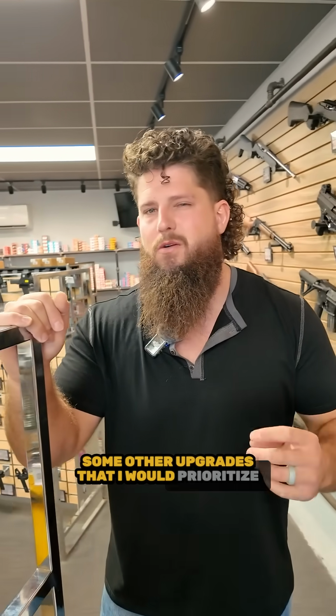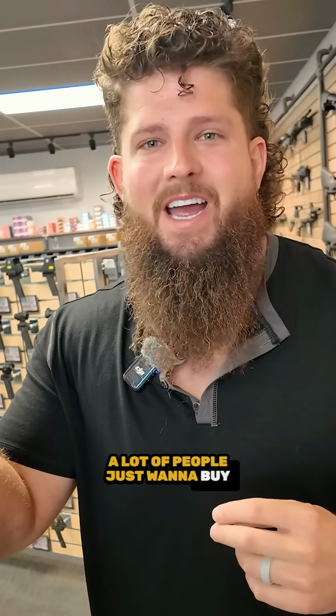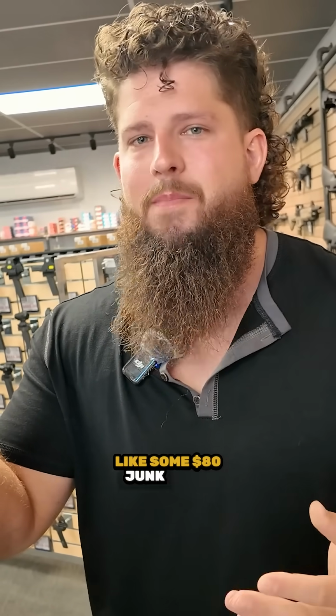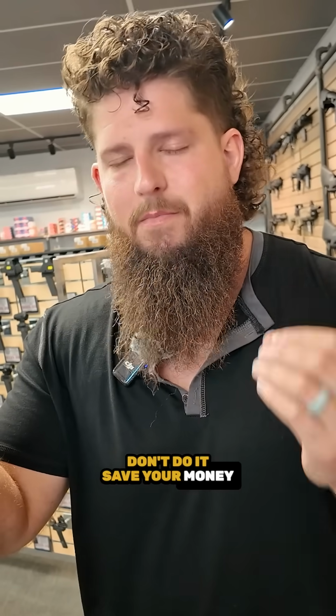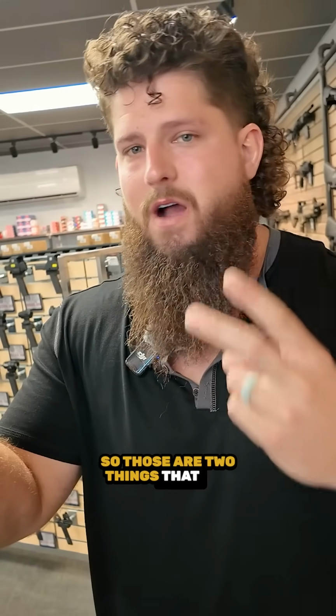But if you're somebody who's building out this defensive style of platform, there's certainly some other upgrades that I would prioritize prior to looking at a trigger, a flashlight being a very obvious one. So you gotta have a flashlight, especially if this is made to be a defensive style of firearm. A high quality optic is also very important, and don't go cheap on the optic. A lot of people just want to buy like some $80 junk optic. Don't do it. Save your money, buy a high quality optic, high quality aiming device. So those are two things that are highly important for those defensive style of applications.